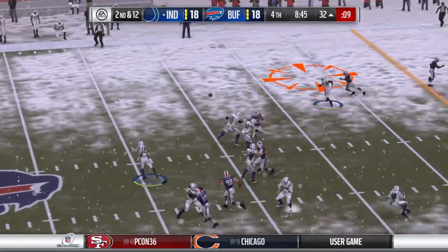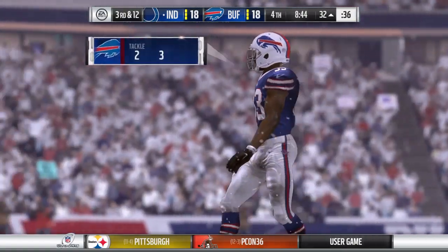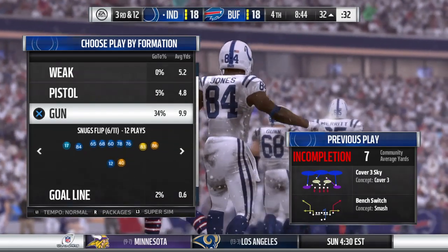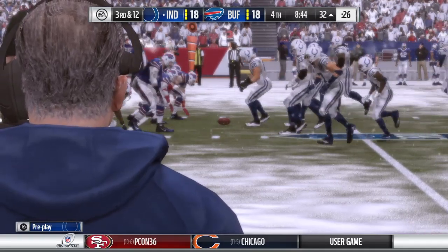To throw on 2nd down is Luck. And he almost intercepted it. They haven't picked a ball off yet. That probably should have been their first. And it's 3rd down now. 7th play of this drive coming up, but a long way to go on 3rd down.